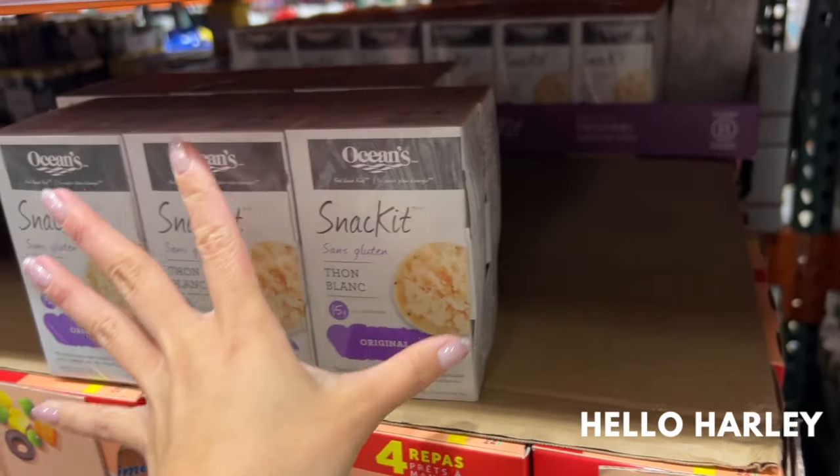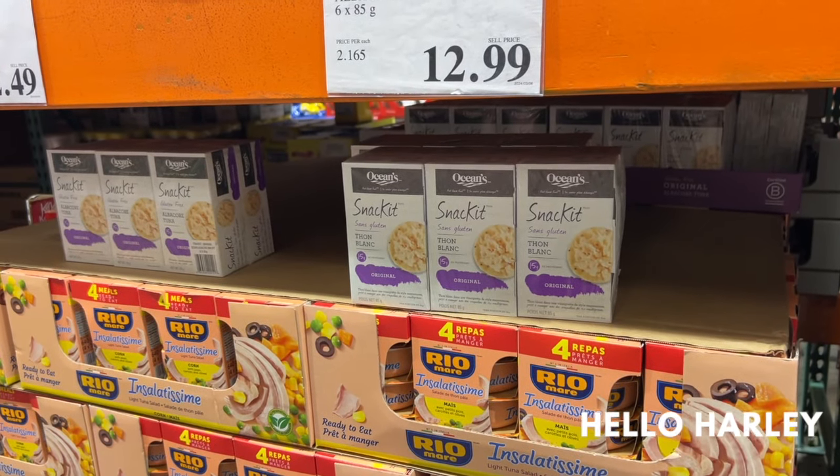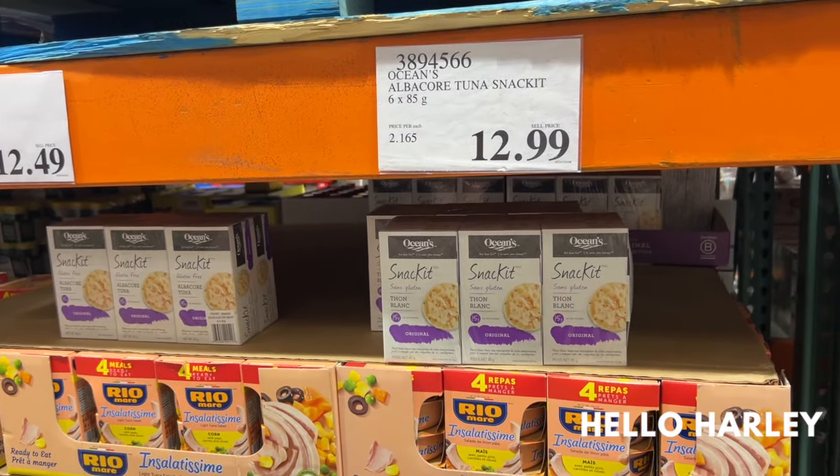Listen, I tried to eat this. I tried to love it. It is not for me. I like tuna. I just do not like tinned tuna, but this has insane macros, really, really good snack.